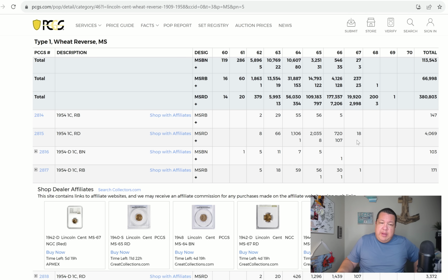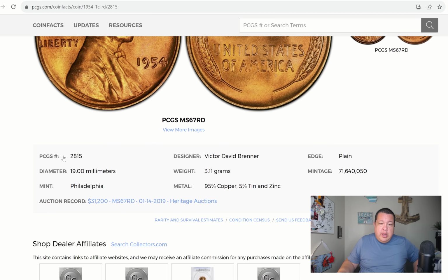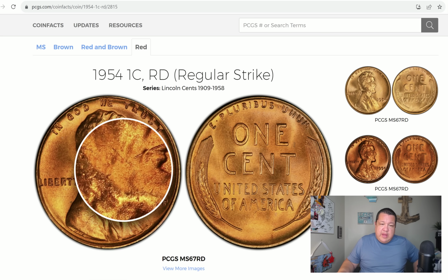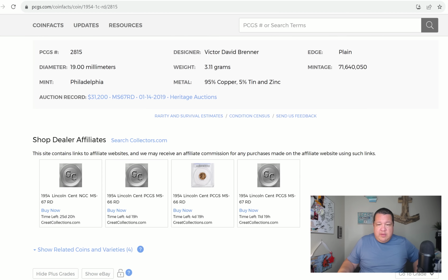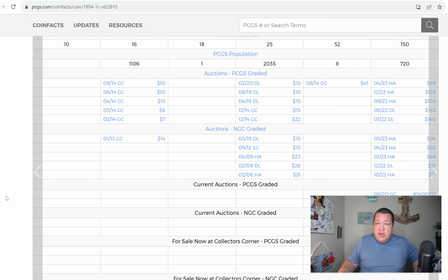So 18 pieces. We could click right into here if we wanted to get a little bit more information. And you're going to see the mintage there, just like I described to you, 71 million, 640, and some 50 there. There's your coin. That's a 67 there. That's what sold on Great Collections. Again, it's got a few planchet nicks in there. It's by no means the most perfect coin, but you've got to find one that is damn near perfect.